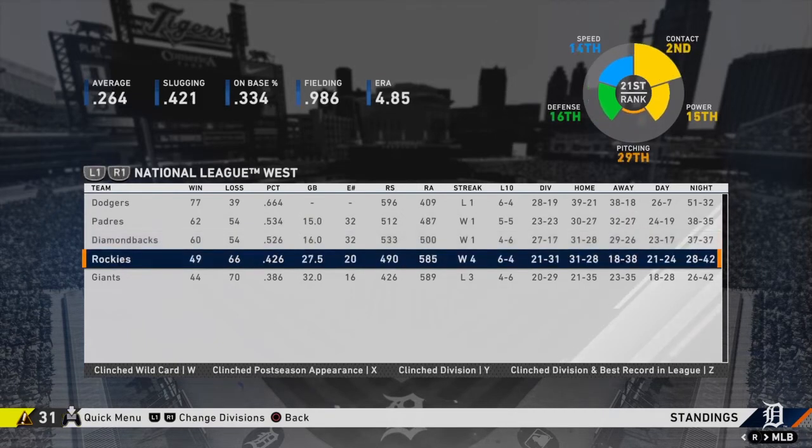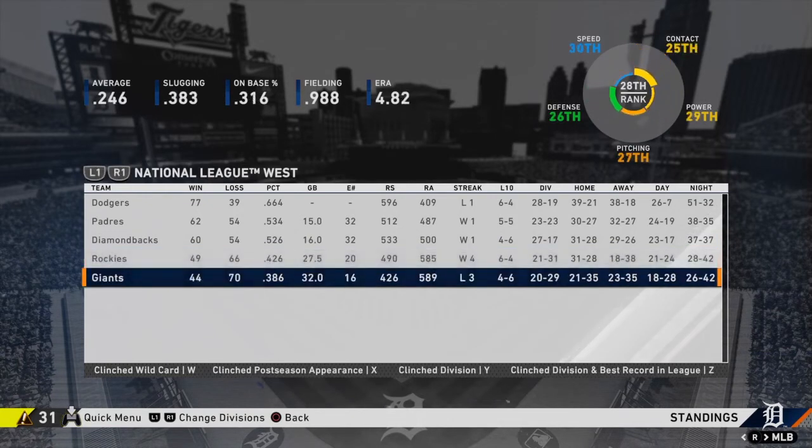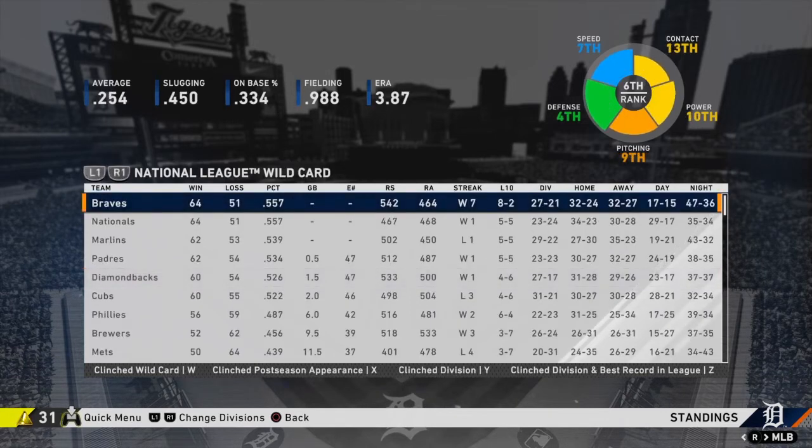The Rockies in 4th place with a 49 and 66 record. They're 27 and a half games back. They're also on a 4-game winning streak. And the Giants are 44 and 70. They've lost their last 3 games, most recently to the Tigers. They're 32 games back of the Dodgers. And here are the wildcard standings in the National League. The standings are still closed.